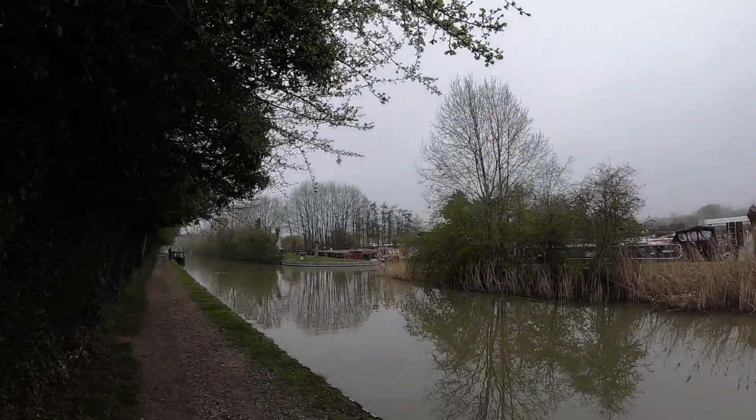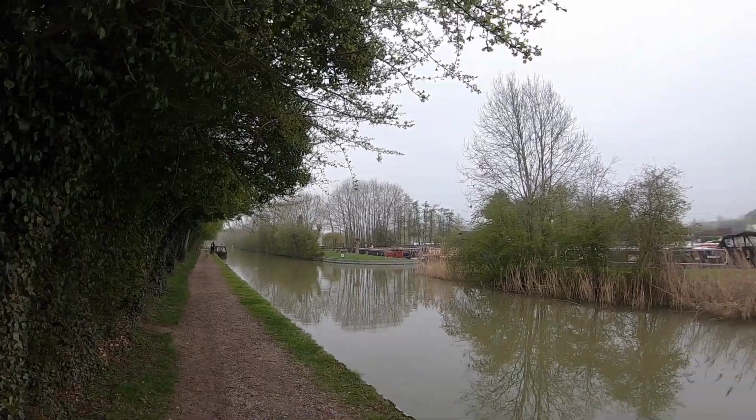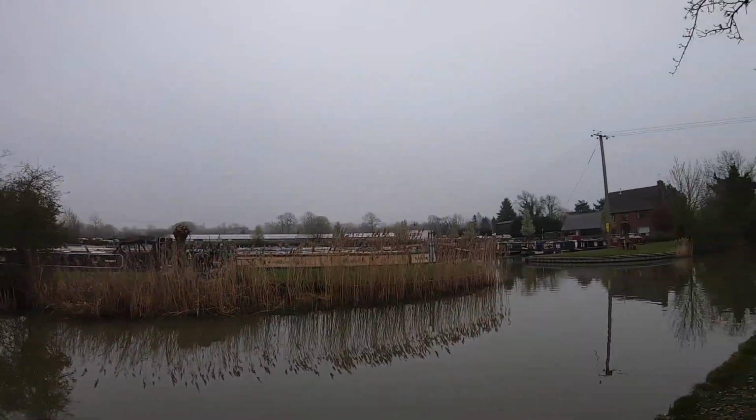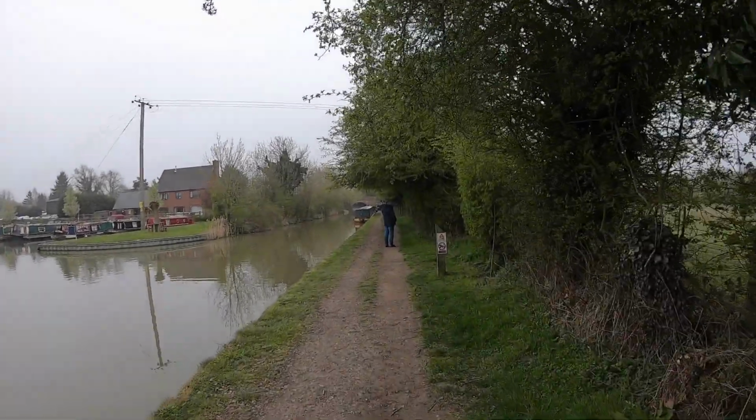Crick Marina is actually very big. It goes back a long way, where there's about 3 entrances to it. So it doesn't look that big here, but it is a big marina. There's Nick walking on ahead.